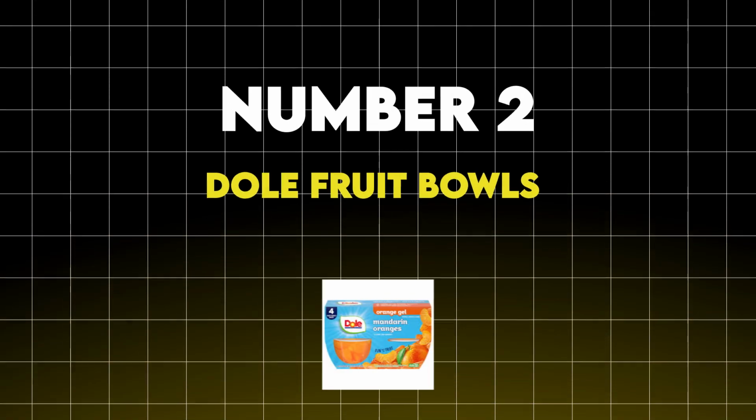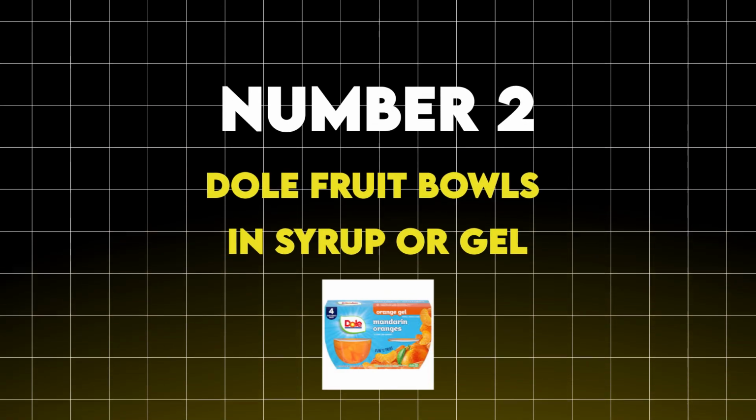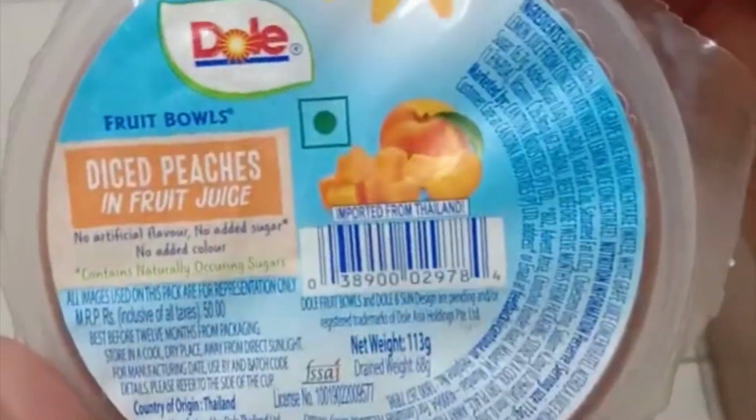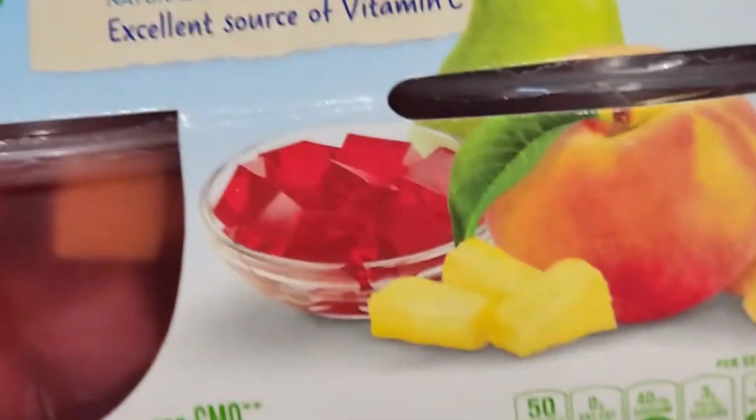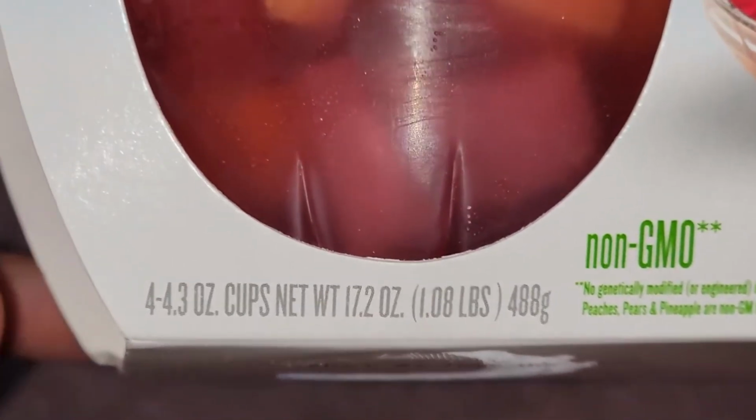Number 2, Dole Fruit Bowls in Syrup or Gel. Dole practically owns the image of fresh fruit in most people's heads, so grabbing a Dole fruit bowl feels like a smart call. That trust is exactly what the syrup and gel versions are living off of. The branding on those bowls looks almost identical to the 100% juice versions, but they're a completely different product.